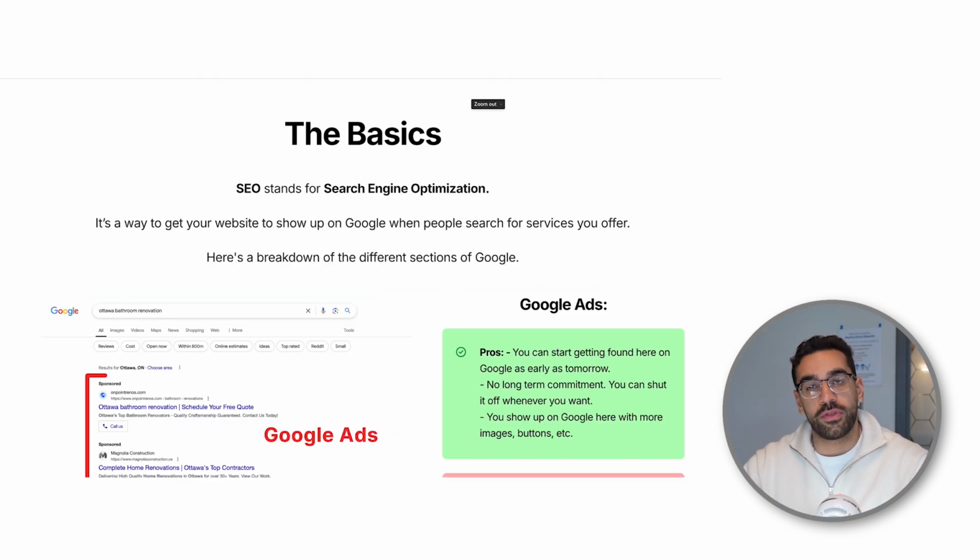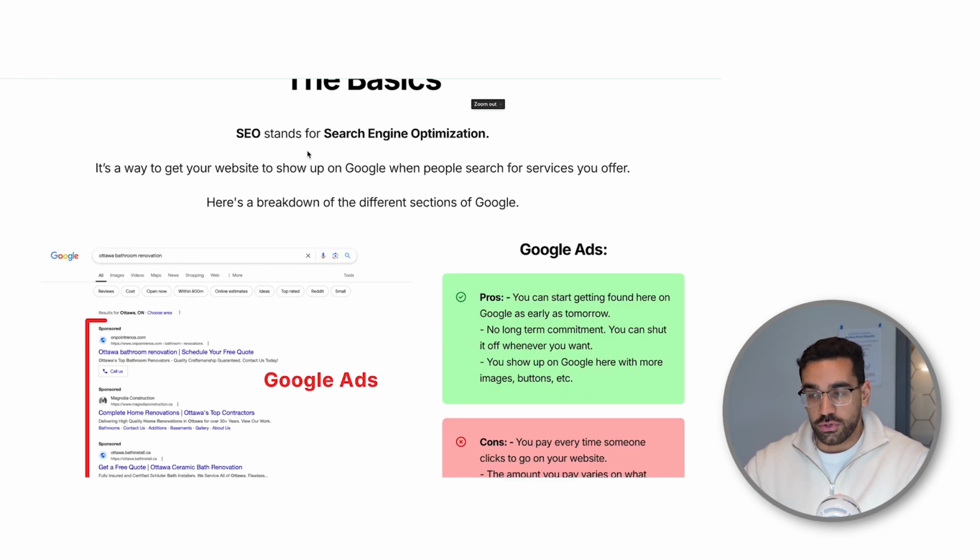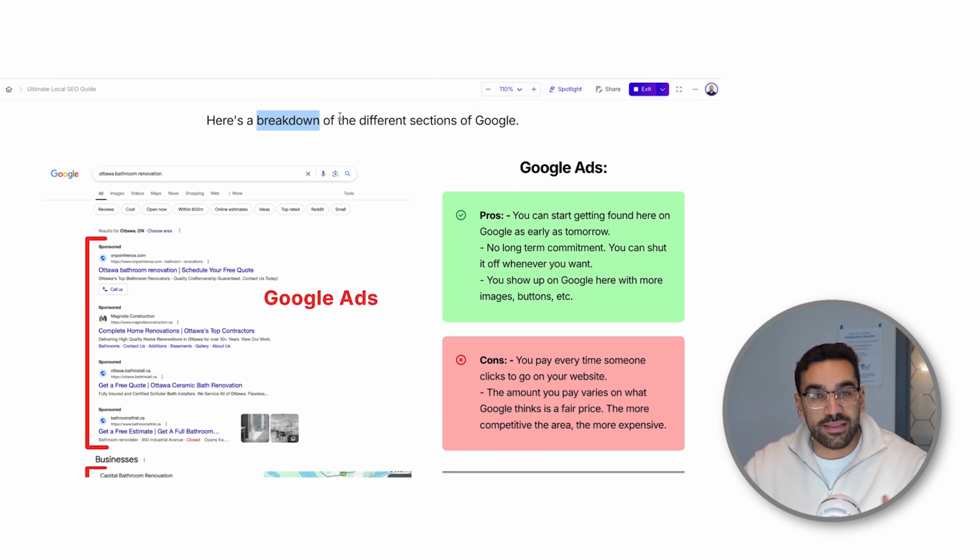All right, so let's go over the basics as if you have never ranked anything or don't know anything about how to show up on Google. SEO stands for search engine optimization. And basically, it's just a way to get your website to show up on Google when people search for the services that you offer. Let's break down the different sections that you could show up on Google.